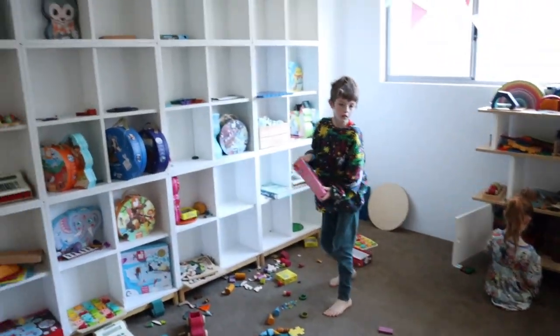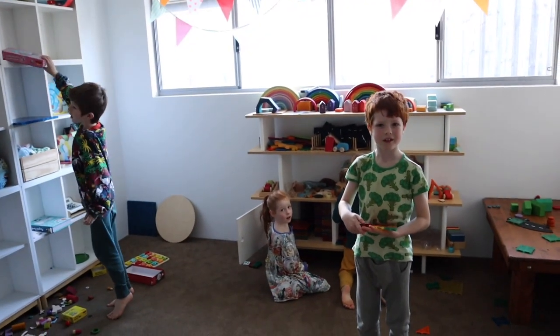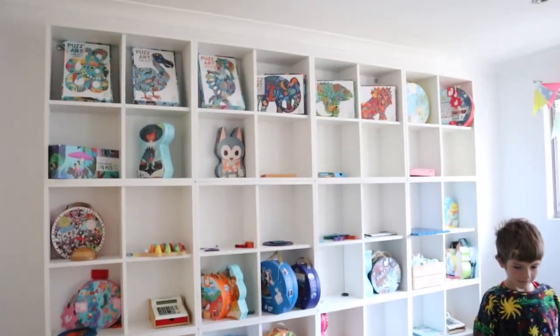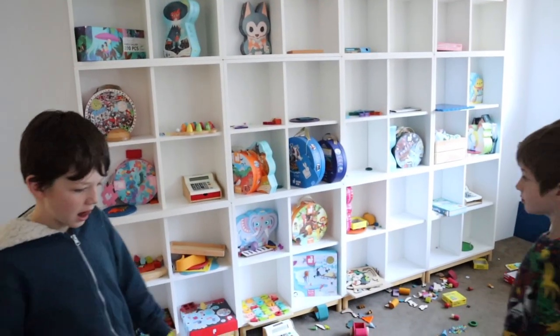We haven't got around to switching our playroom to the Lego room yet, have we guys? Yeah, but we have switched the bedroom. We did switch the bedroom, didn't we? And this shelf looks so full. I'm wondering, with our other idea, what we're going to do with all the stuff on that shelf. Do you think we'll put it in the studio room?